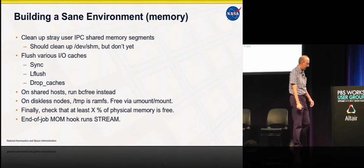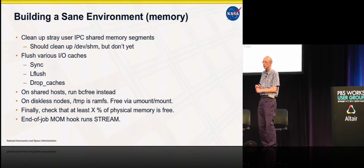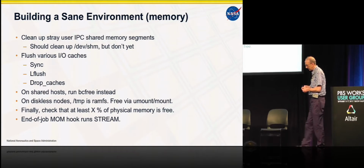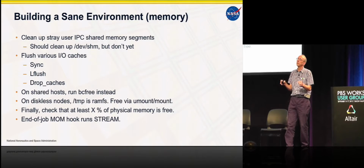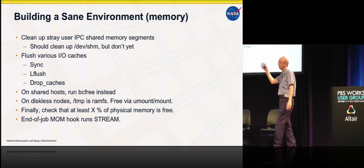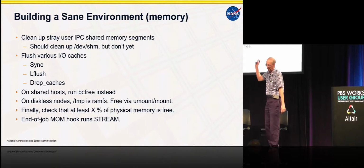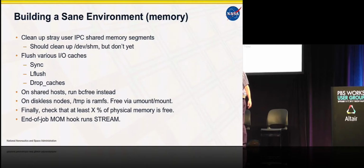Okay, memory. So, like I said, there's been a lot of progress in the hardware side of memory, but memory also has issues that we have to detect from the software side. So one of the things that our Prologue does is it cleans up stray user IPC shared memory segments. We promise users that when their job starts, I think it's like 85% is what we claim, of the physical memory on the node will be available to your job. Okay, well, we need to make sure that's true. So this is what we're doing. We're cleaning up things that might have occupied some memory that will cause this job to run out of memory. So clean them up. The IPC shared segments, we should also clean up /dev/shm, but we currently don't. We'll do it later.